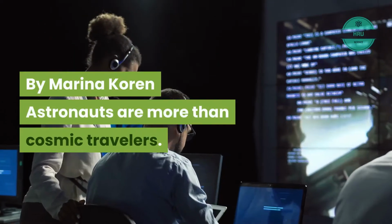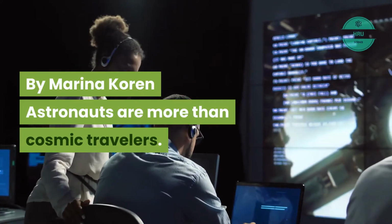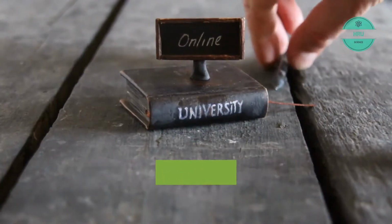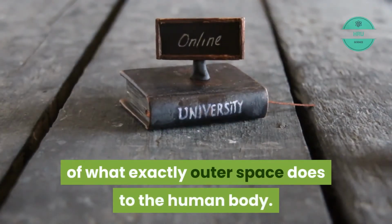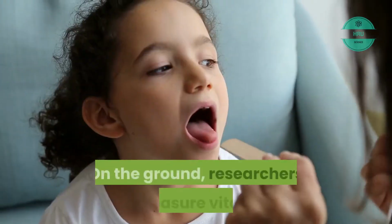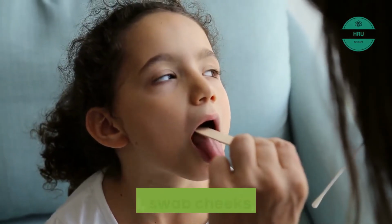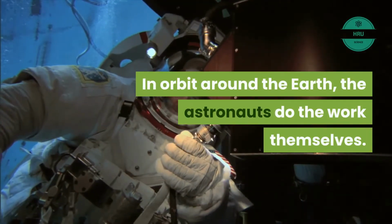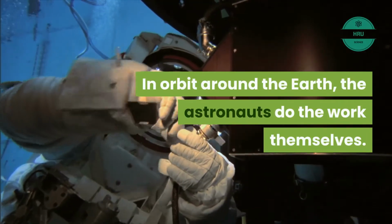Astronauts are more than cosmic travelers. They're also research subjects in the careful study of what exactly outer space does to the human body. On the ground, researchers measure vitals, draw blood, swab cheeks, and more. In orbit around the Earth, the astronauts do the work themselves.